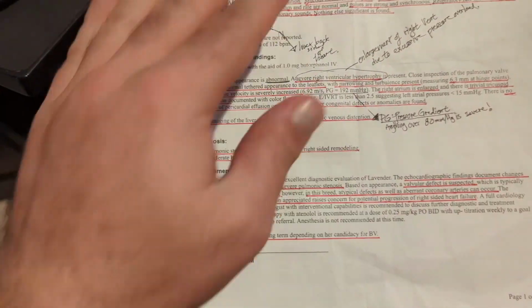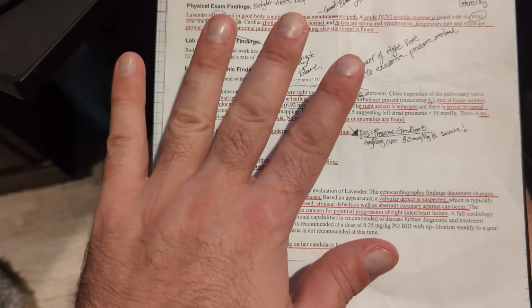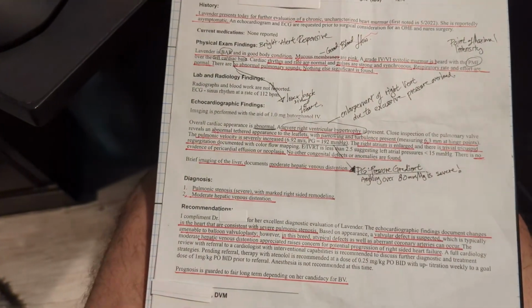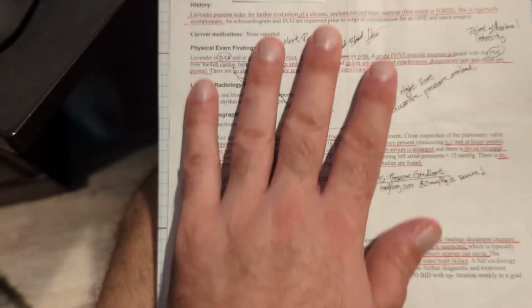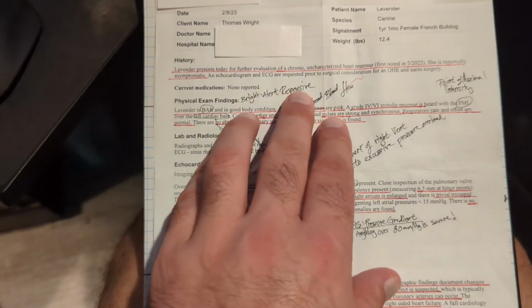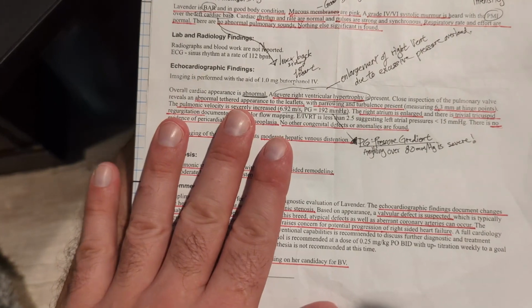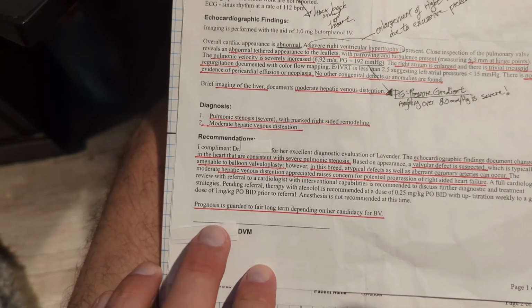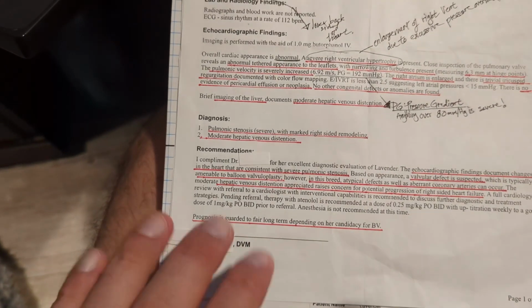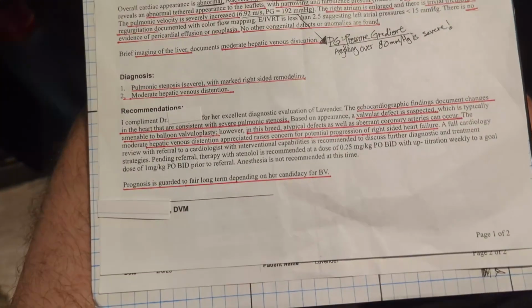Luckily, the echocardiogram was performed by a specialist, but they kind of move between clinics. So the echocardiogram wasn't performed by the actual clinic that we were originally going to. From other vets I've talked to, these guys are pretty solid and they know what they're doing. Oops. Let's make sure that doesn't come off. I don't want to make the legal matters any worse than they need to be.